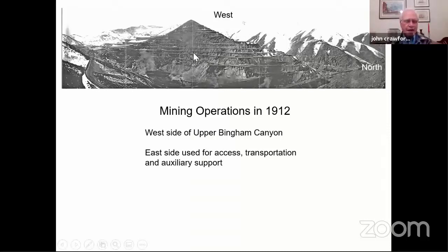It's quite a flat area. And the east side here was used for some of the access and transportation auxiliary support. There's a better copy of this print I found of interest in Colorado Springs at the Broadmoor, one of the early investors in the Broadmoor also was some of the early money that went into the Utah Copper funding. Originally, I couldn't find a date for this picture, but I did have a copy of the picture of Colorado Springs, which was identical. So that's how I was able to peg the date.